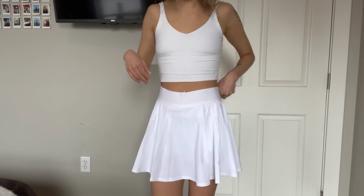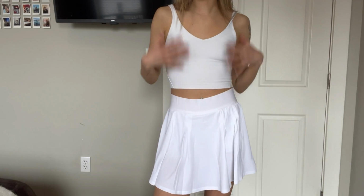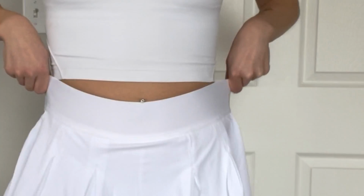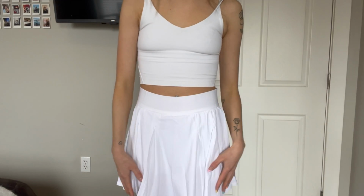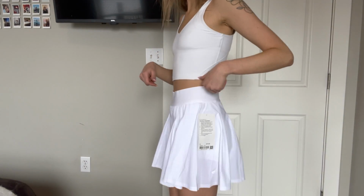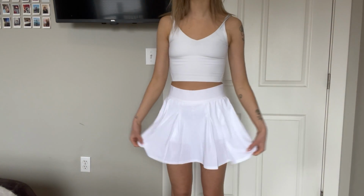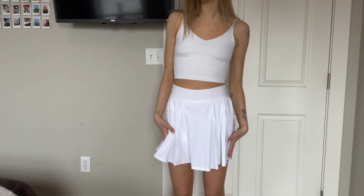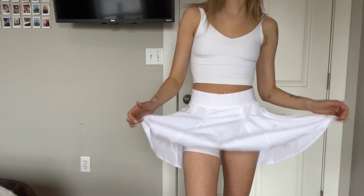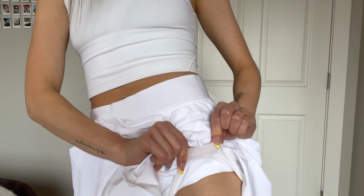I'm just here to say this is so not accurate to size. The color is not even the same shade of white as the Align tank, and the size is so off. I'm usually a size 4 in all of the leggings and stuff. This is a size 4, and you can literally see the waistbands floating on me. Only need to size down, and if you're counting on wearing it with the Align tank, don't. I actually don't like the material.